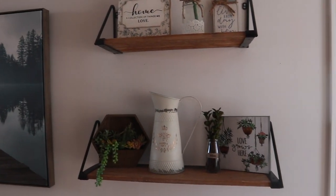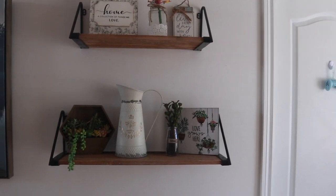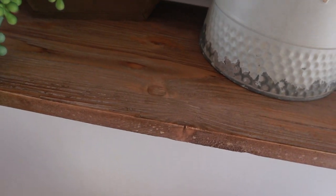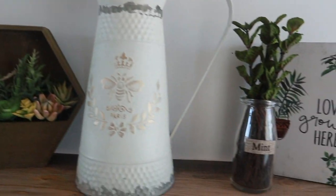And then this area here. This is exactly what I had in mind and I'm so excited that it came to life. We found these shelves from Michael's and it just fits exactly the same color vibe from our living room frames and from our kitchen table. And then we just picked up little trinkets kind of to go on top.